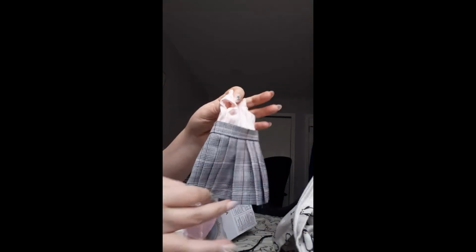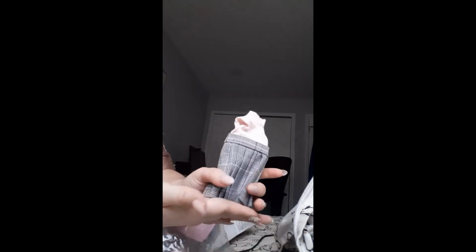Okay, so she's wearing a skirt. I actually have a skirt just like this that I wear for work, except that mine is a pencil skirt and hers is pleated all around. But I like this material. This is called houndstooth and it has hints of pink. She has a little pink sleeveless turtleneck sweater that is attached to it. It's all one piece. It opens and closes with Velcro.